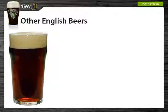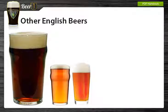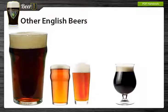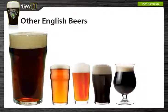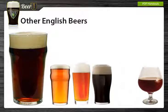Compared to other traditionally English beers, an English brown ale is generally darker and less hoppy than an English pale ale, less hoppy and darker than an India pale ale, not as dark or strong as a porter, not nearly as dark or strong and less roasty than a stout, and not nearly as strong as a strong ale.